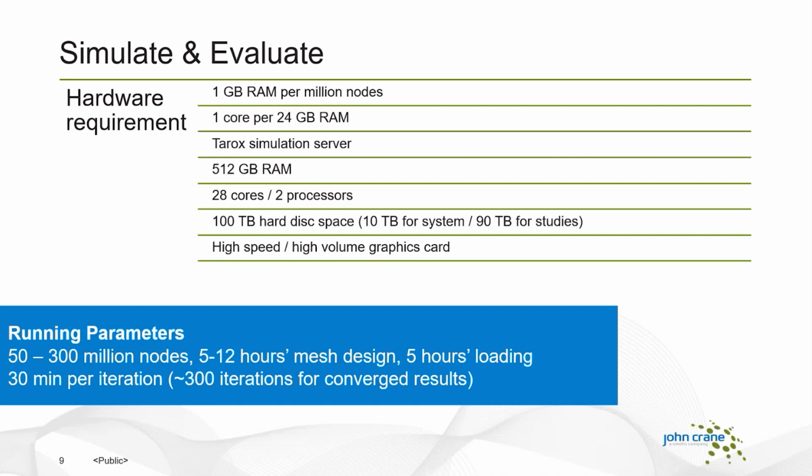One of the reasons is, you can see we've got 50 to 300 million nodes. We've got to go backwards and forwards on this, so that we calculate it forwards, calculate it backwards. It takes 30 minutes every iteration, and we need around 300 iterations to get accurate results. It becomes more and more accurate the more iterations you do, and we run about 300 before we're satisfied we've got a good accuracy.